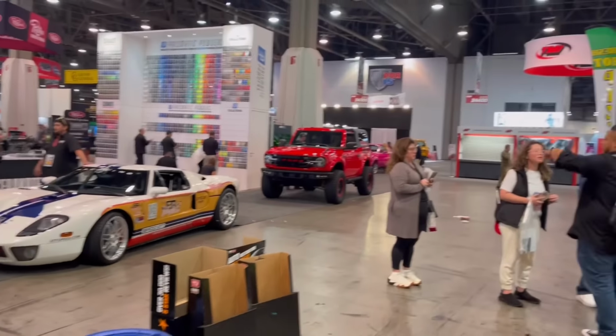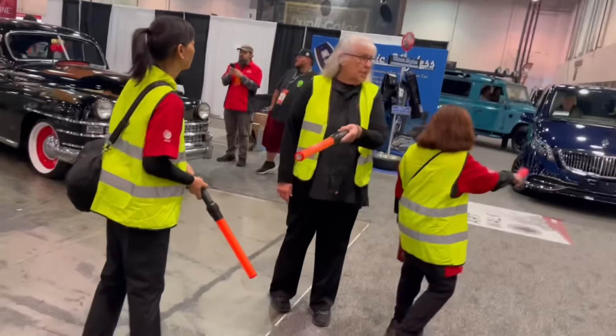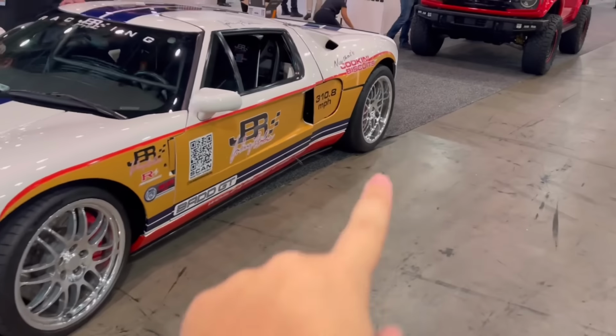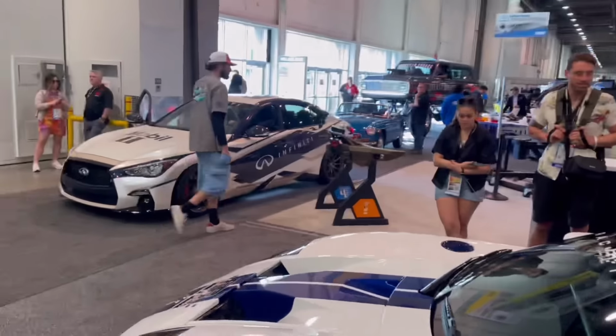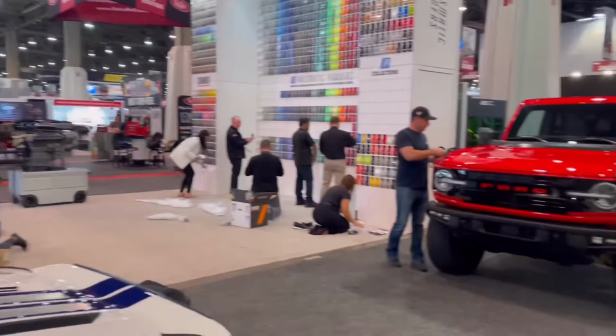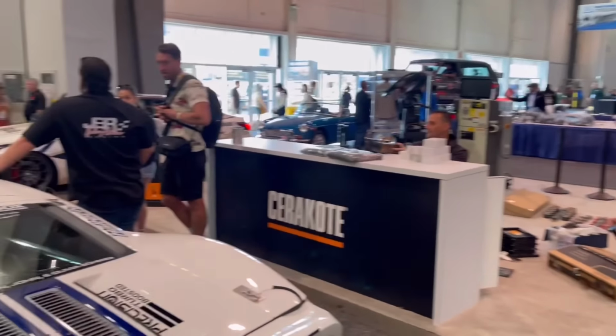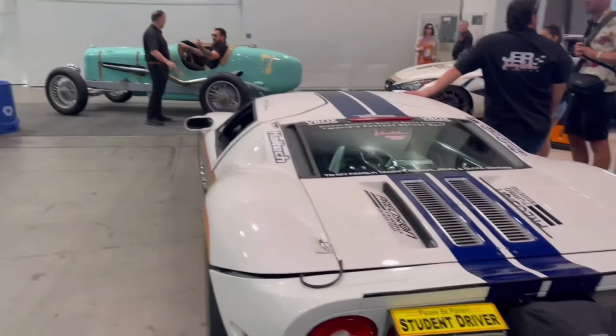Little added bonus for you guys. This is rollout, so all of the cars are getting out of here. We got the staff here directing all the stuff. This is the world's fastest street car, 310 miles an hour. You can hear the sound, V8s rumbling around. And everybody putting up their booths. Lots and lots of fun here.